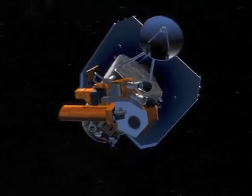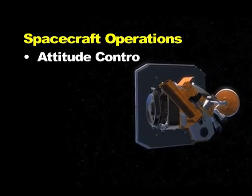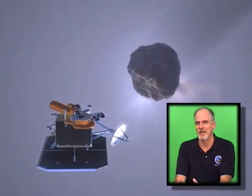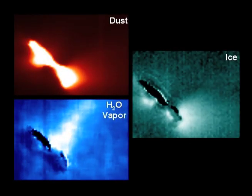To operate a spacecraft, you have to be a jack of all trades. You really have to understand every subsystem on the spacecraft: attitude control, power, thermal, telecom, command and data handling. And you have to understand the science to some extent also. You have to understand what it is the scientists really want to accomplish. The scientists have a good idea what they want to do with the instruments. They'll tell us, I want to take these series of pictures, and we have to figure out how to actually get the spacecraft to do it.